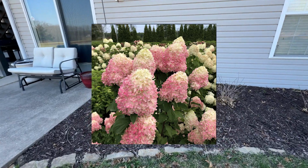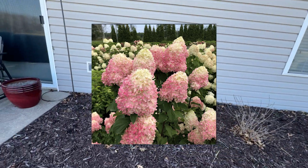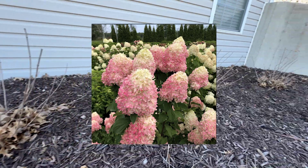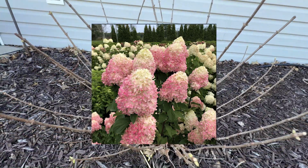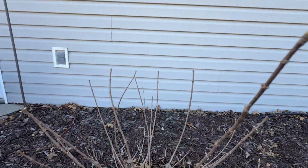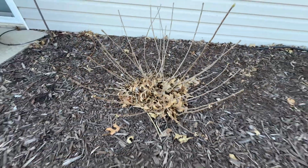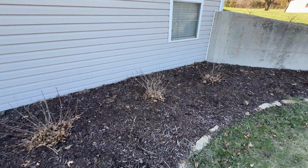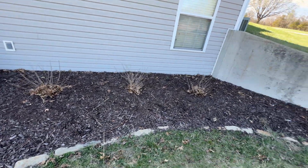Last year we purchased and planted 3 Limelight Prime hydrangeas. And they've definitely come back. And if I get in here really close, you can see some growth on those branches. I need to pull the leaves out from the center. That's hard to do. I've done it once, and here they are again, collecting around the bottom.